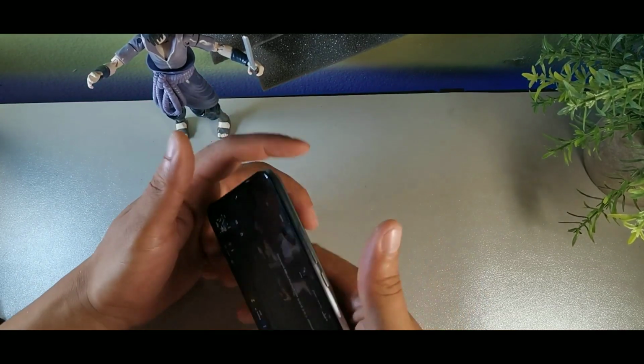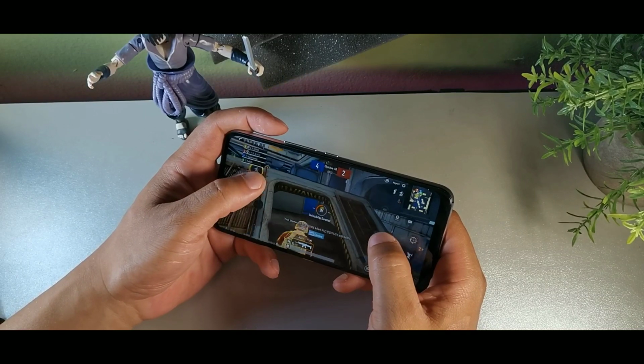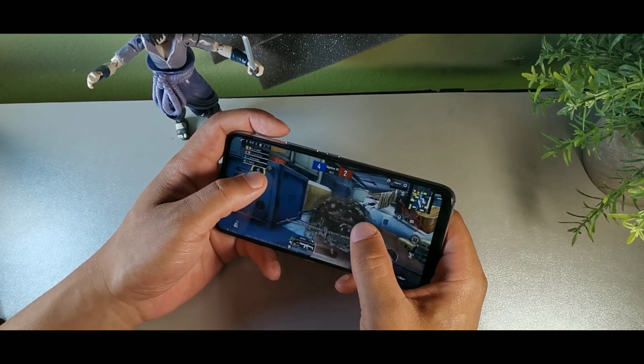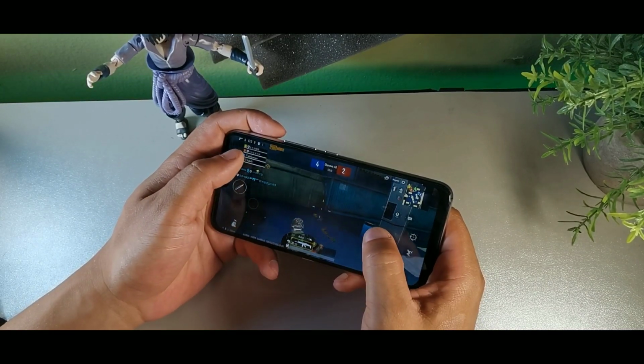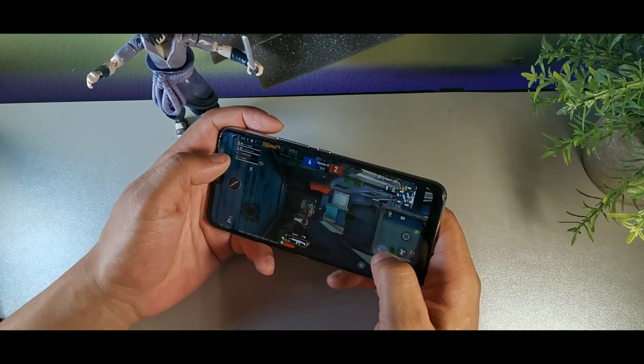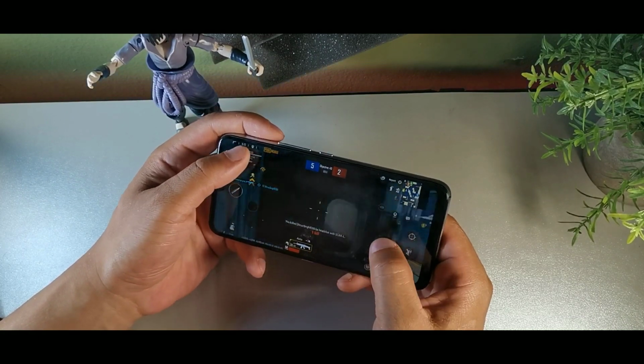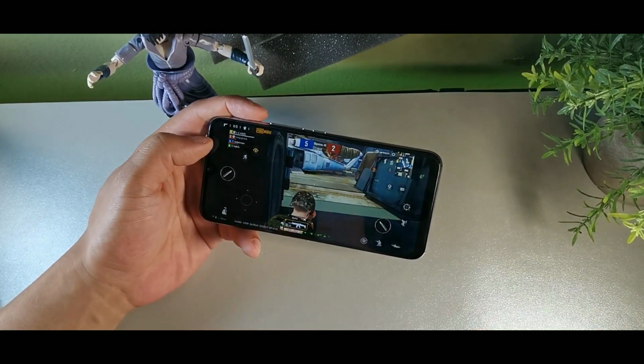And it does get pretty loud, so you can hear that, but it's only a single firing speaker on here, so just keep that in mind as well. So decent performance on this device. I really like the performance on this device as well.